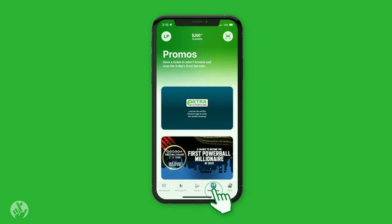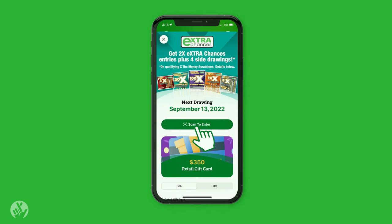Enter promotions such as extra chances by tapping the promotions icon. Players no longer need to enter codes on the website. Just scan the barcode on the front of your eligible, non-winning tickets to be entered into special drawings throughout the year.